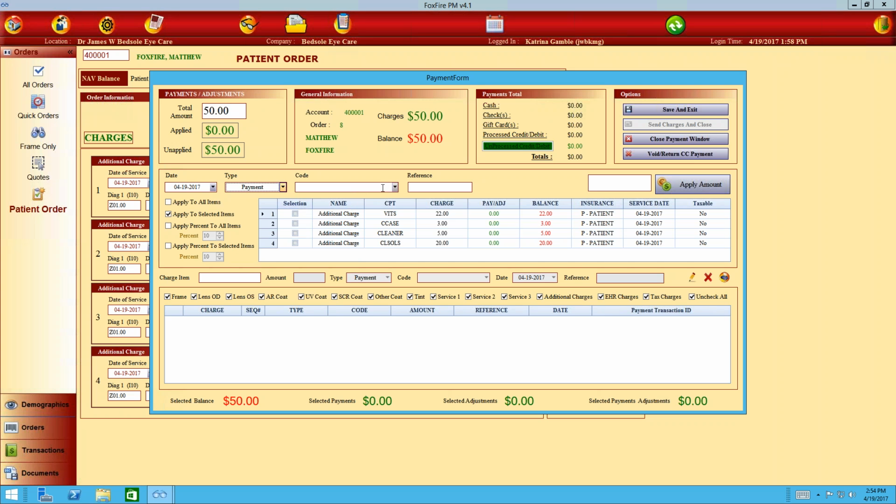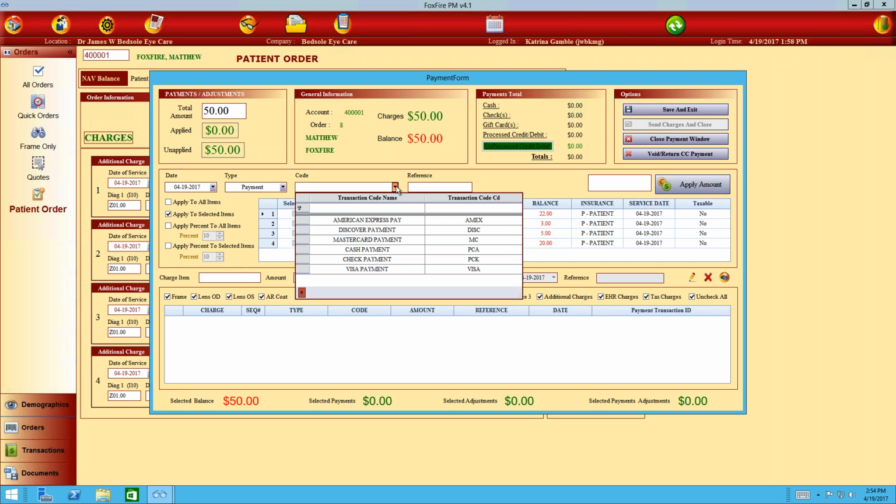And then go ahead and click the code drop-down. These are the payment codes that are built into your system. If you take additional payment codes, you'll want to jot them down. Those need to get added into Navigator.